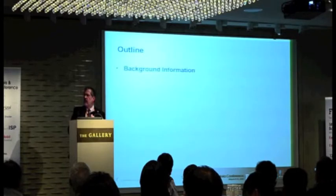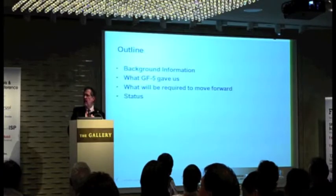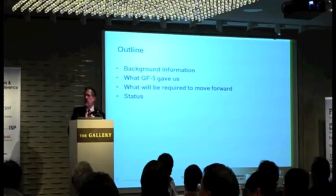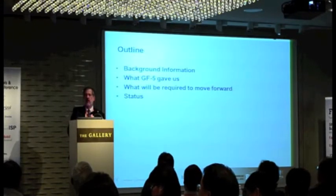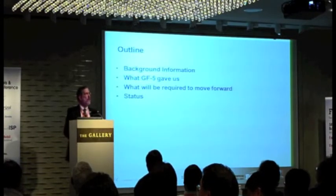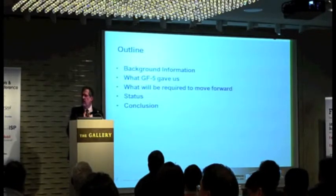The outline for today is really to go back through some of the background information on the ILSAC categories, discuss what happened with GF5 and what information we got and improvements we got with GF5, what's going to be required to move forward on to the next category, and then review the status and summary and conclusion of the discussion today.